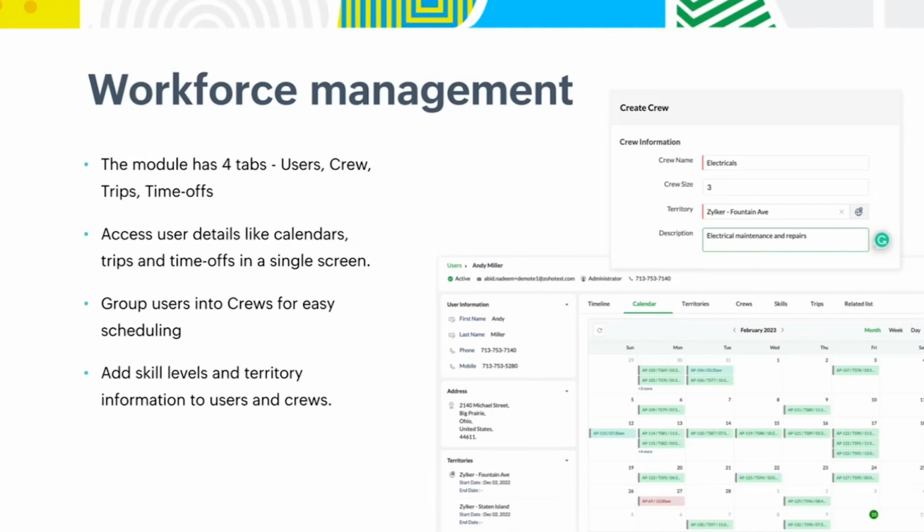Last but not least, we have time off. So time off is marking the availability of resources, like leave, other work, etc. So an appointment cannot be assigned during this time. As we see, time off can be applied right from the mobile application. So a field technician can apply time off from the mobile app. Apart from that, if they don't have access, they can request admin or dispatcher, who can also apply time off on behalf of the technician right from the web application.